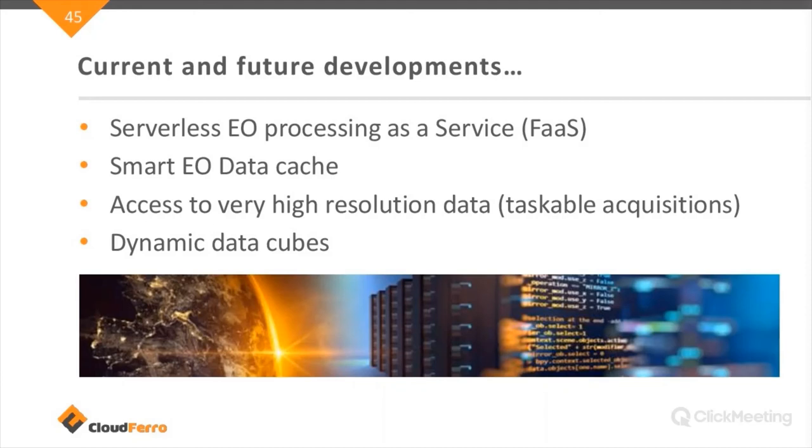So this is what you may expect from us in the coming months. We are working on processing as a service, serverless processing functionality for the platform, since we think it is very convenient for users to process in this mode. It will be function as a service oriented and designed for Earth observation data processing. Another thing that is already operational in the platform is the Earth observation smart cache for data.